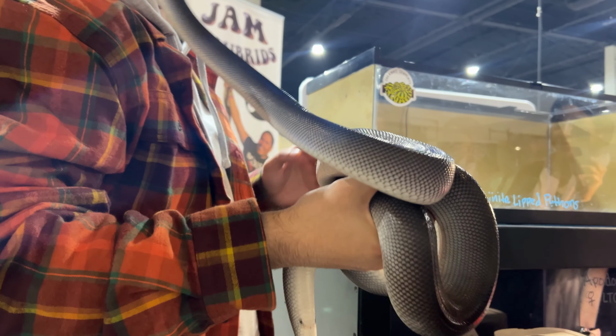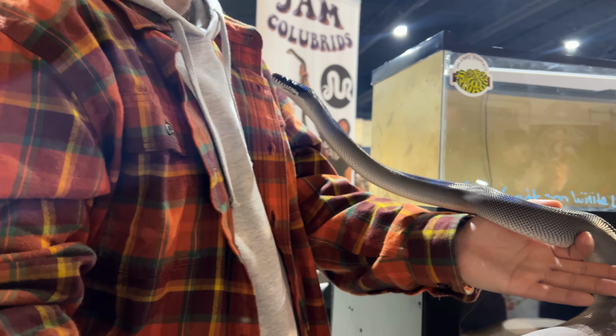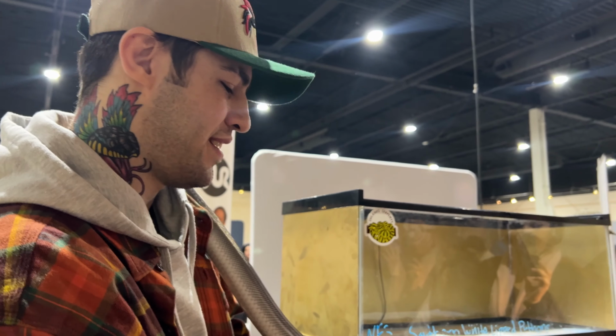These are my favorite snakes I own now. I got rid of most of my collection, so I have a group of these guys I'm trying to breed. This one, they're wild, so it's the same thing, but I would assume they're around 5 years. So you can see a little bit of blemish on them too.